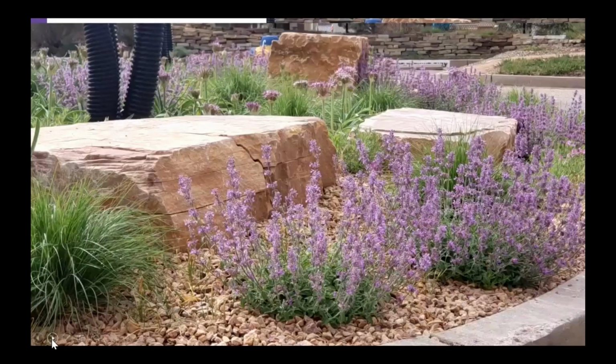So this next photo is actually of our entrance bed. That's Little Trudy catmint, some Undaunted muhly, and some Christophii allium in the center there. Here I just want to show how you can take just a few plants and really make a space feel beautiful and have lots of texture. You don't have to go crazy with different types of plants. You can keep it simple and still have a really nice landscape.